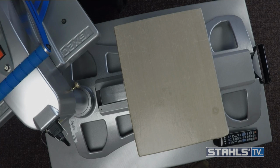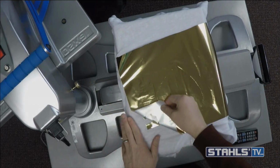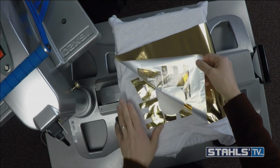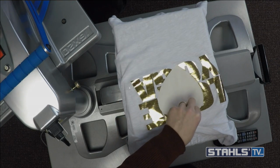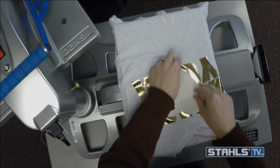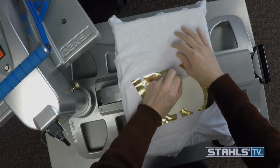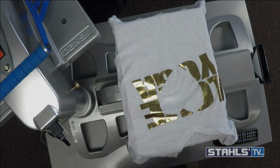Also notice that this is a slub or a burnout shirt that I'm pressing onto, so we're going to get a little variation in the foil as well due to the texture of the shirt. It's a Boxercraft shirt here. Let this cool down. When I peel it, it's only sticking to that piece. Try to get a hold of my blocker here and remove that. Adhesive is still a little bit hot, so I want to make sure it doesn't stick together.